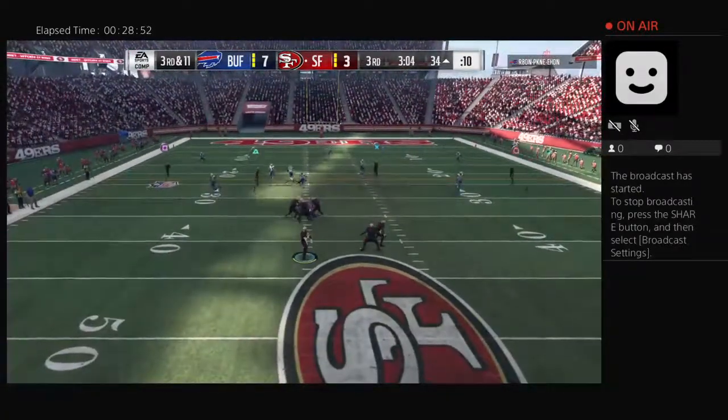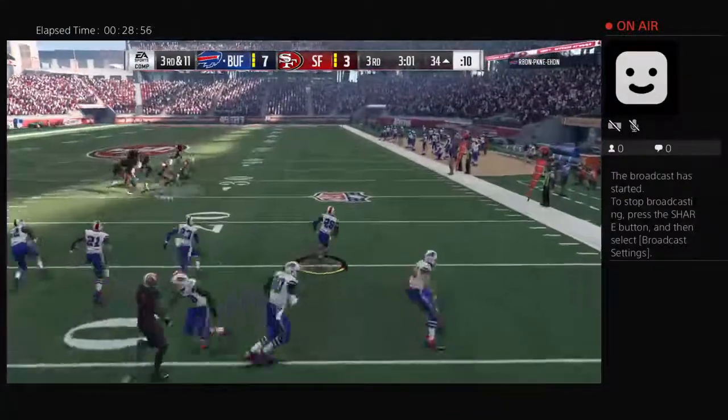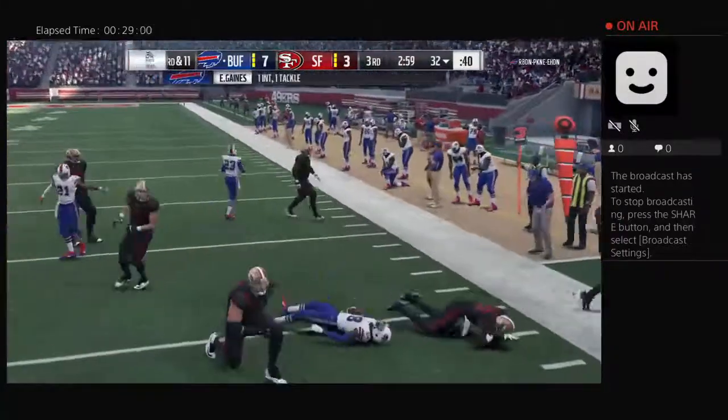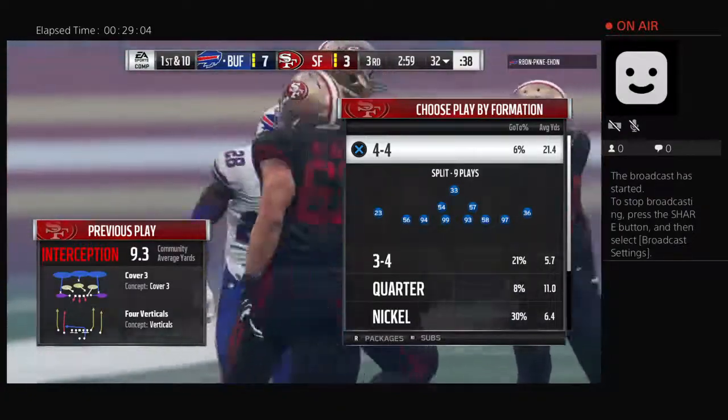To throw is Beathard. And his pass is intercepted for the 4th time today. Picked off at the 11. And a good return here as he takes it up past the 30-yard line.